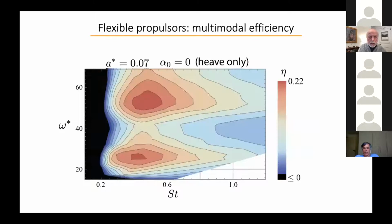Here is what we get if we map out the efficiency curve in both the non-dimensional frequency space and the Strouhal number space for a particular amplitude of motion input. And this is for heave only. And so what we get is a bimodal distribution. If we fix the non-dimensional frequency, the effective flexibility, that term, and we change the Strouhal number independently, then we just get a curve that looks like the ones we had before. You know, we have a peak in the efficiency curve and it tails off slowly for increasing Strouhal number.